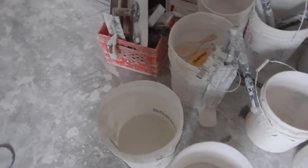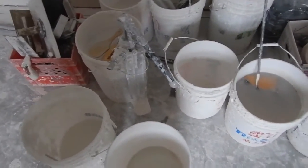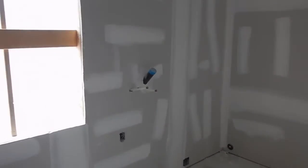Things are done in here too, but they need to be sanded. It's where they moved all of their buckets and mixing and all that kind of stuff. But it doesn't look like they've got any compound left to work with. So they must have finished all of that. The nail head's got a second coat here as well, ready to go. I'm still waiting for the day when the garage is finished, but that'll be a couple of weeks yet, I think.